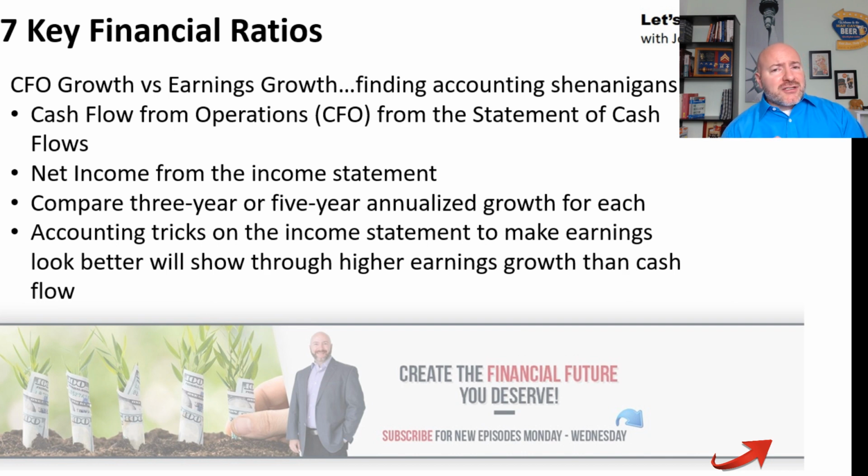And we actually covered this a few live streams ago. We looked a little bit deeper into some of these accounting shenanigans. But this is by far the best one to follow, this cash flow from operations. So you're going to your statement of cash flows that a company is reporting. And again, this is the purest measure of that cash in and out of the company, right? How that business generates cash for its investors, okay?